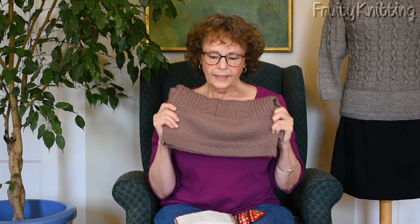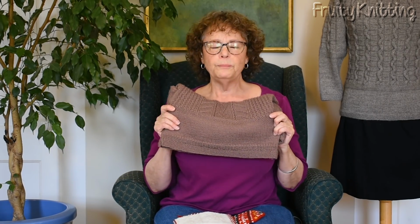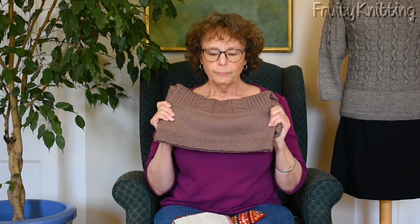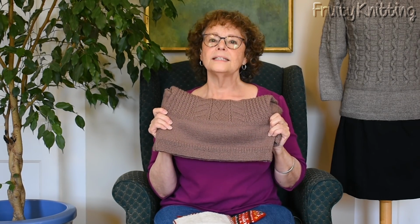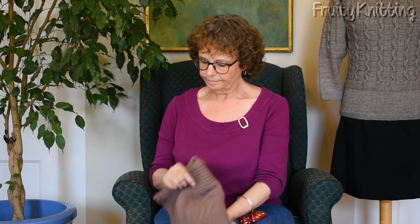So it's very flexible, as you can see, and it would be great for any edge that's going to take a lot of wear. Essentially, you use long tail cast on and knit 2 and bind 1 off, and knit 2 and bind 1 off. So you can see it gets rather tedious. But the trick of this cast on is to cinch it down fairly firmly so that the little knot will come forward. Otherwise, it's very loose and sloppy looking.